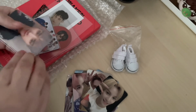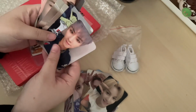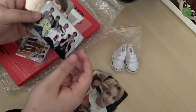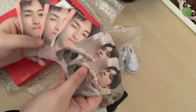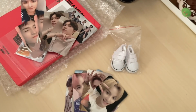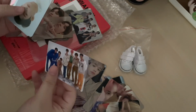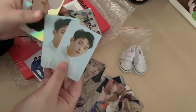I'm actually missing this Win-Win card because I was waiting for this order to get in. Album PC. Group Fansign PC. Three Win-Wins and three Henrys. Okay, and then in the last sleeve, it should be all my pre-order benefit cards. So it's a freebie.